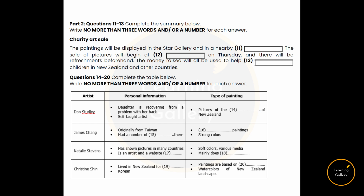One of the most anticipated art events in Christchurch is the charity art sale, organised this year by Neil Curtis. Neil, tell us all about it. Well, Diane, this looks like being the biggest art sale yet. And the best thing about it is that the money raised will all go to charity.